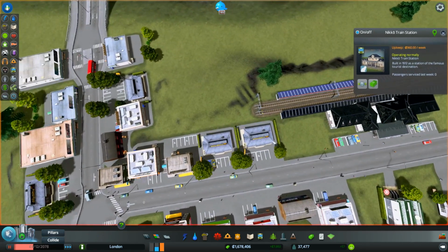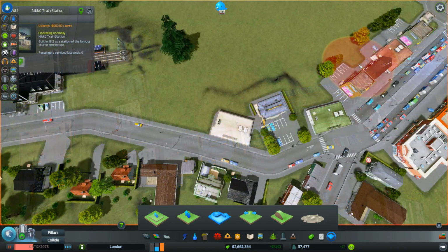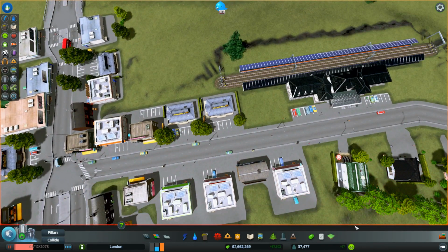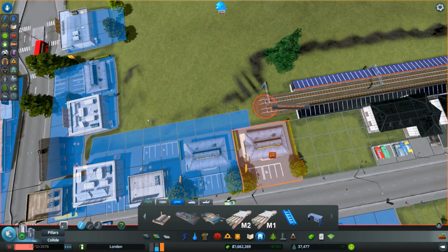All right, and then we'll do a little bit more smoothing. No, that's the wrong one. That's the smoothing. But yeah, okay. Well, we'll see. We can only do what we can do. This is tricky stuff.